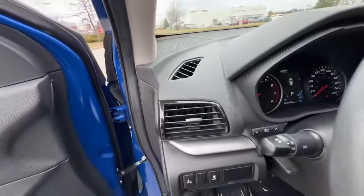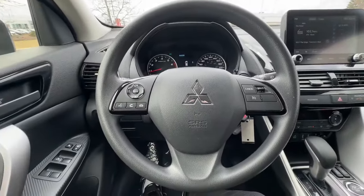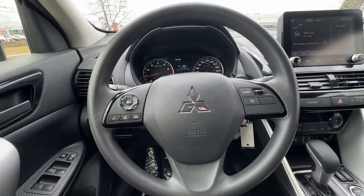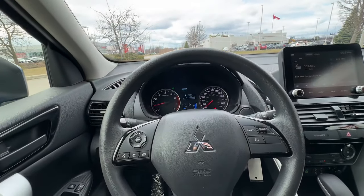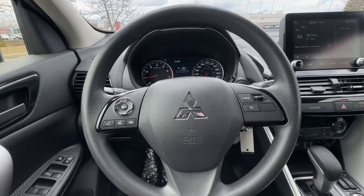Now, there are a couple of safety features on this Eclipse. Most importantly, obviously, is the all-wheel drive, but this does come with forward emergency braking and forward collision warning. So that way, if you're traveling and you're distracted and the traffic is stopped up ahead, it's going to warn you and then engage the brakes if you don't react quick enough to hopefully avoid that collision in front of you.